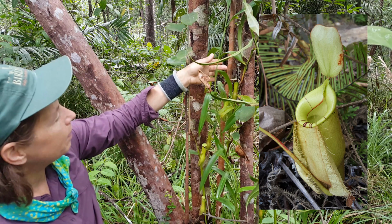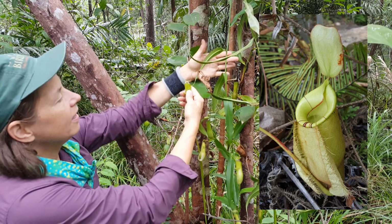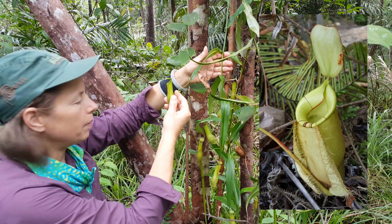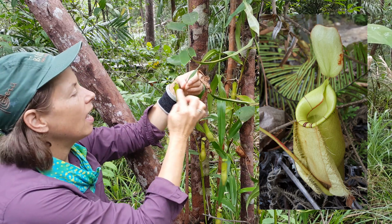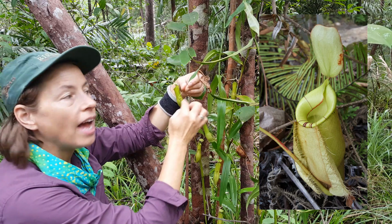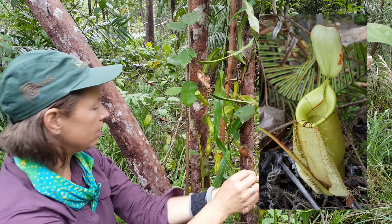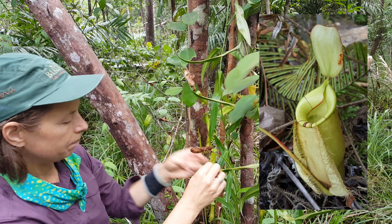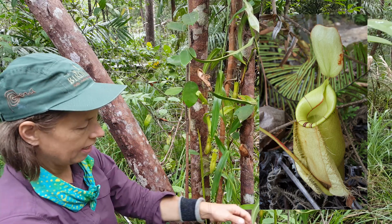This is a lovely specimen, a long vine with many of the pitchers, and you can see they have this tendril that spirals, and it wraps around. It helps it to wrap around other organisms, that is, other plants. Here's a good example here.